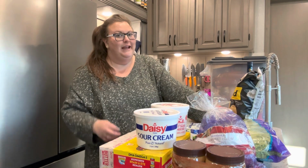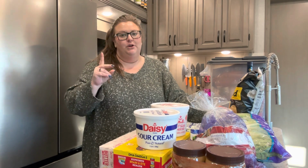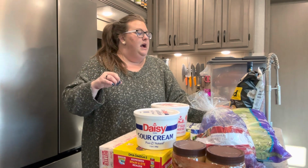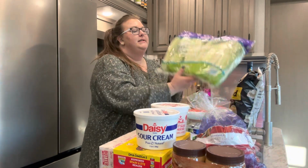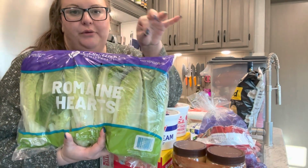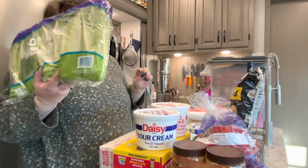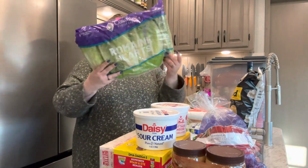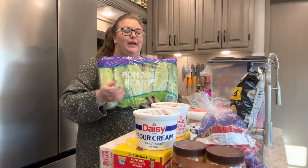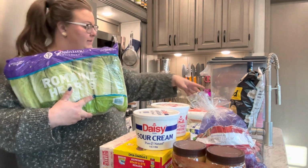This is another thing that I cannot pass up because of the price. If I buy this at the store for a 3-pack, it is $3.18 roughly. And if I buy it at Sam's, which are romaine hearts, this is a 6-pack for $3.18. I'm literally getting double romaine hearts. So I can't pass this up, and it's actually my first time buying it, so I'm going to be mindful and make sure I use all of this. I don't want anything to go to waste.